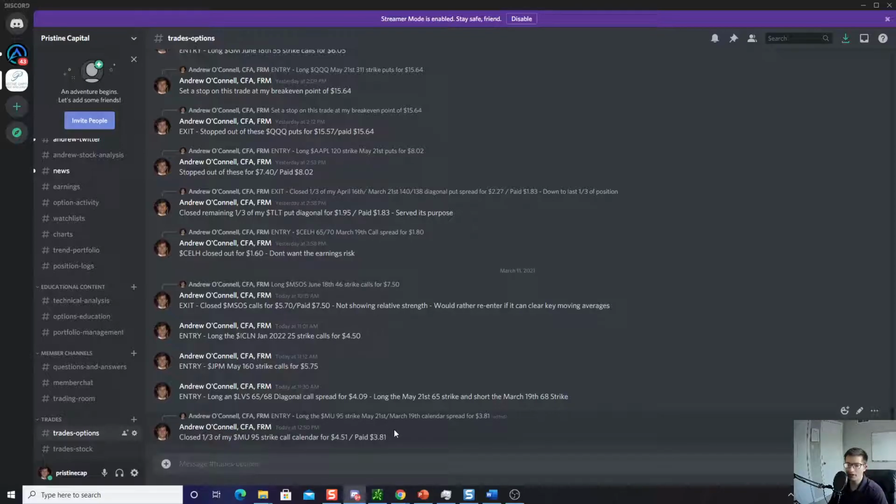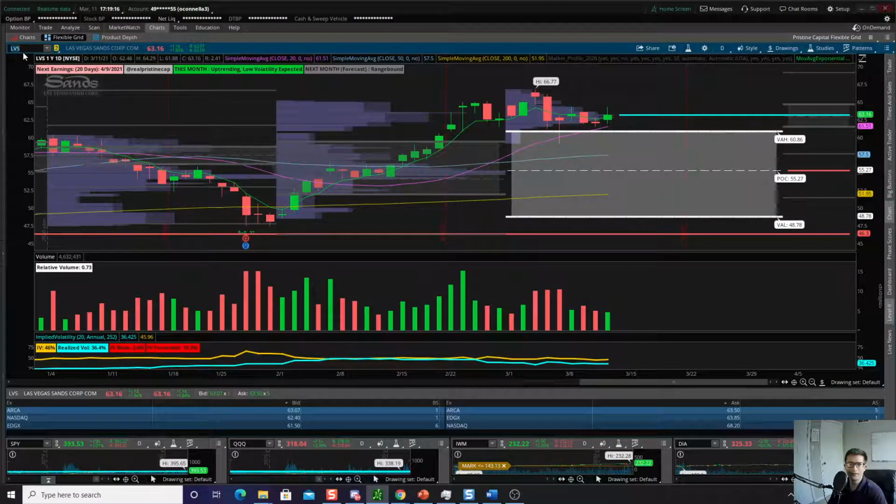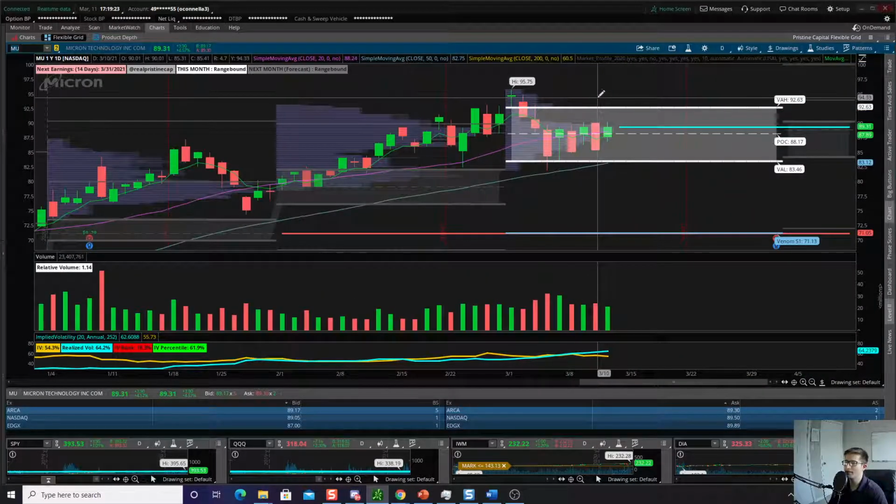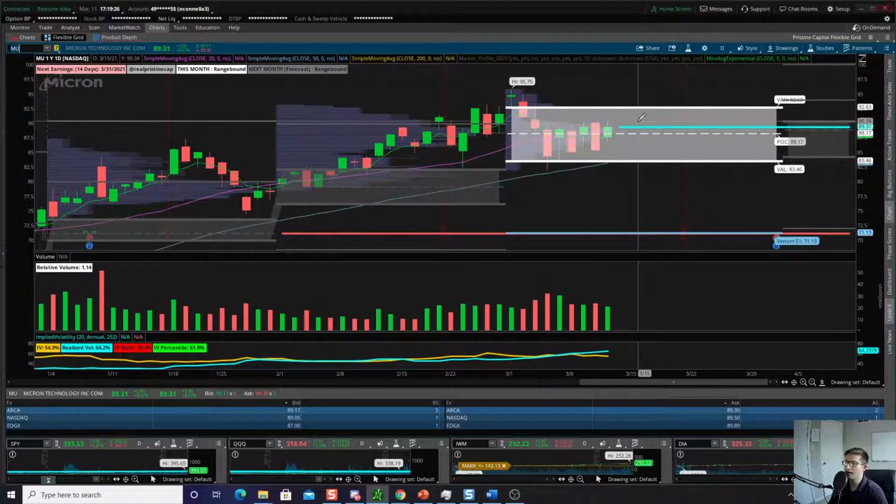And then I took a target on my Micron call calendar spread. I'd entered this one for $3.81, and I took a third of the position off for $4.51. I took it off about midday. I was like, okay, the market feels pretty juiced right now. Let me at least take some targets in some of these things. I was able to get out towards the high of the day, which is good. I still really like this pattern in Micron. So if we get any sort of dip, I could very easily just add that target back on the books.